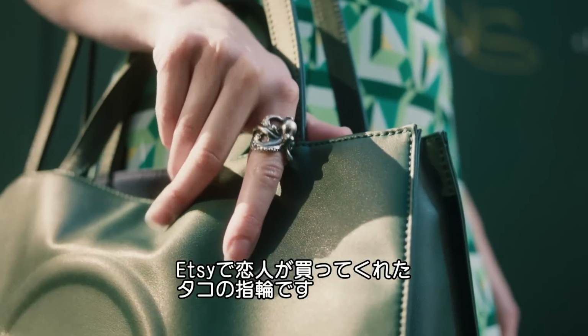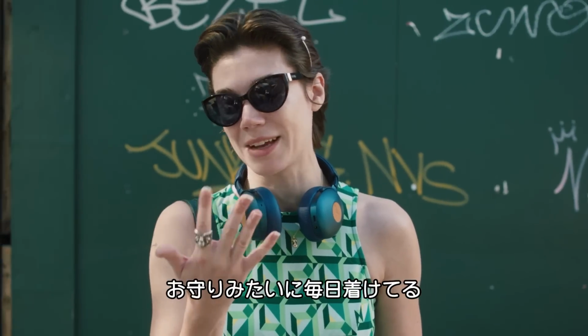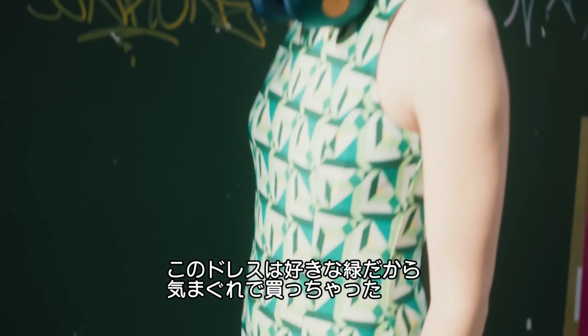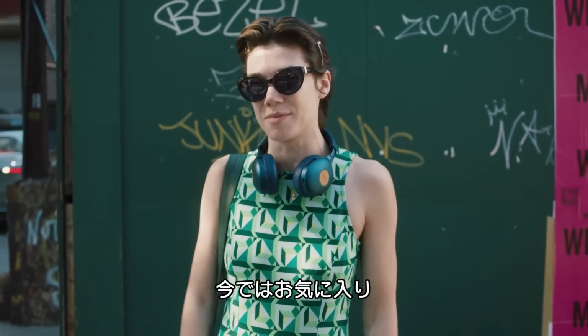This is actually from Etsy. It's a little octopus ring that my boyfriend got for me. They're one of my favorite animals, and I wear this almost every day. This is my little lucky charm. I'm usually very into neutrals, but I saw this dress, green's my favorite color, and I just bought it on a whim because I was like, this is different for me, and it's now one of my favorite pieces in my wardrobe.